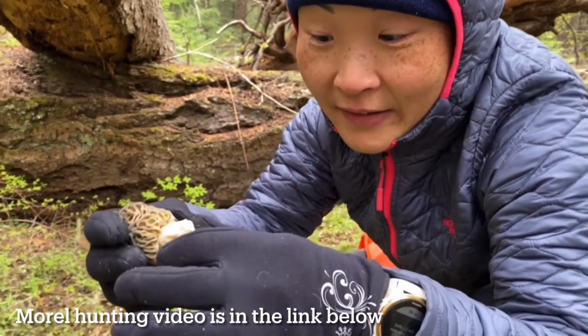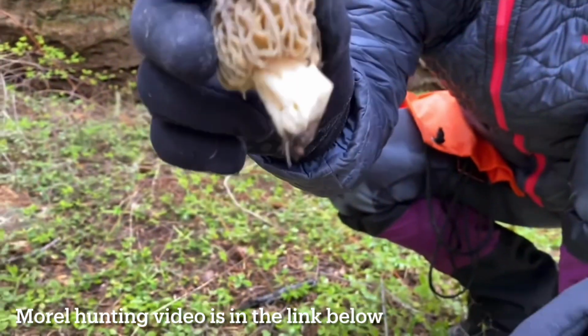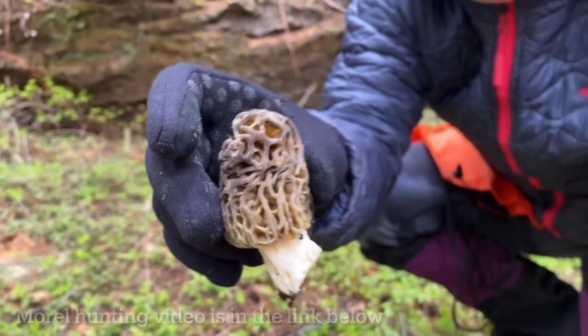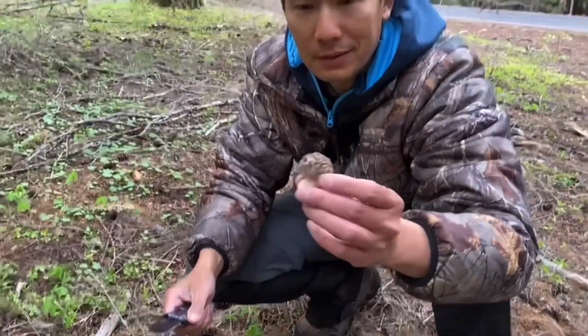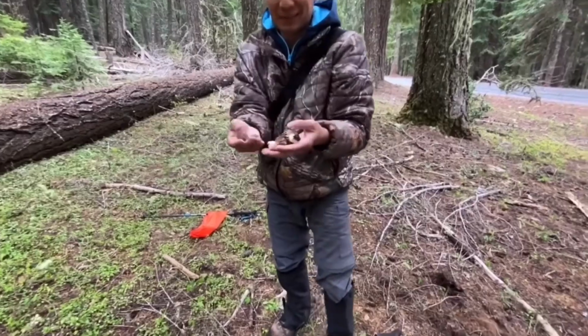Finally, look. Oh yep, it's a real morel. It's pretty. Oh yeah, beautiful. Yes, I know.